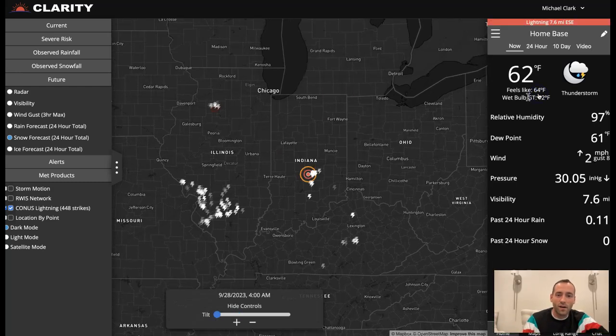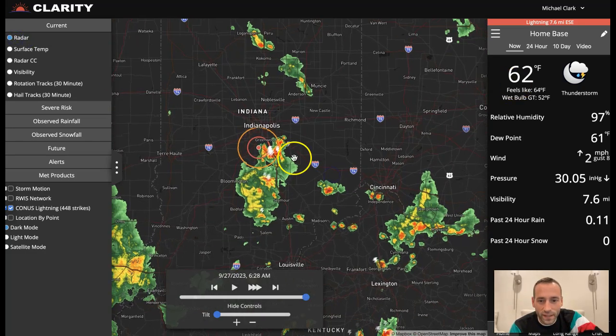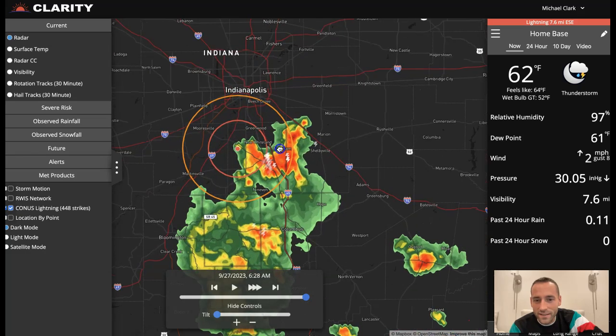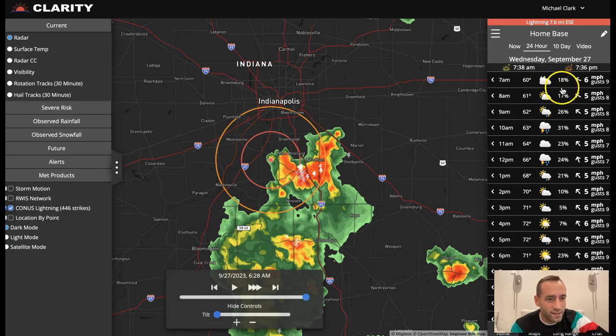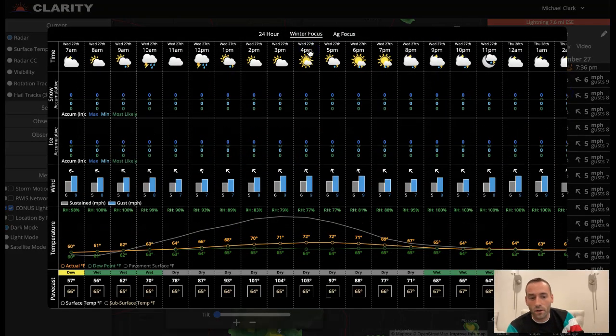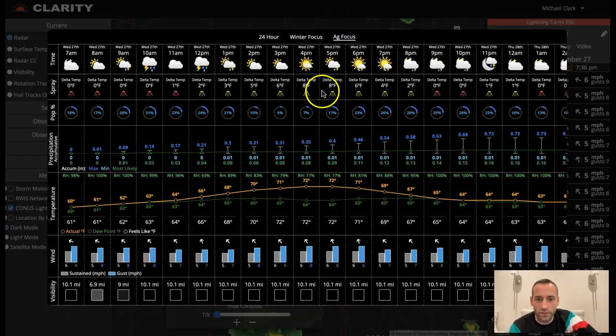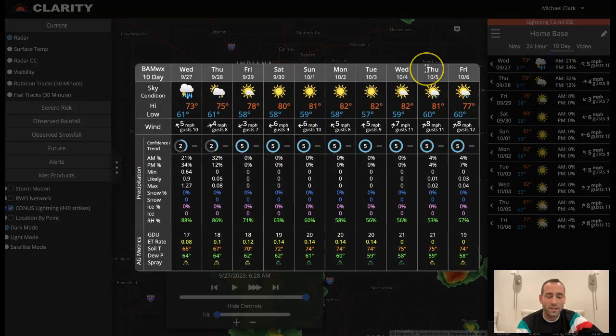Check it out. I'll head into my home base here and go to the current radar. And again, you can kind of see everything that this is doing. It's an amazing platform. Hour by hour forecast can be seen here on the right. I want more details, I click here. I want to go to the winter focus. I want to run a pavement forecast, I do that at the bottom. I've got the ag focus screen for spray details, delta temperature differences. You name it. This is an unbelievably cool platform, and we are so excited to unveil it.